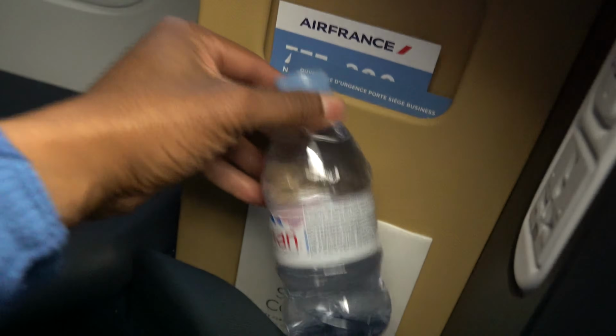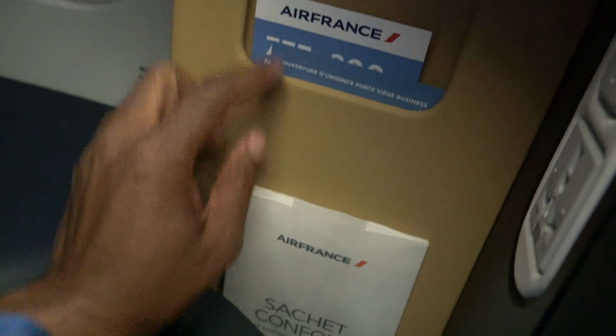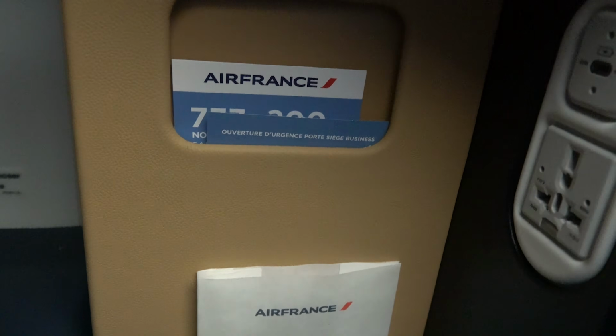Here's a look at the footwell. And again, you've got plenty of space there, but the bulkhead rows are going to give you the maximum space as far as leg room and foot space. There's a bottle of water out there. You've got the safety card down here. You've got a USB port, a universal charging port down there.